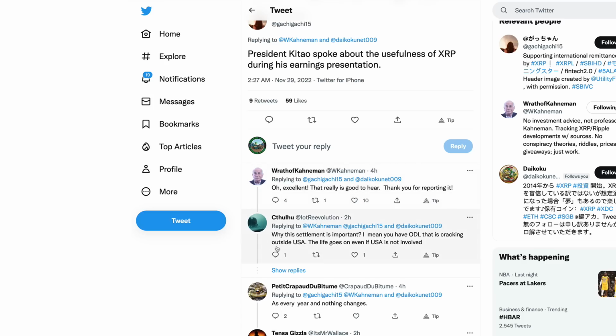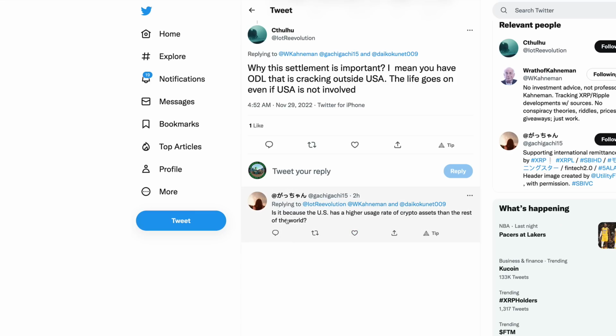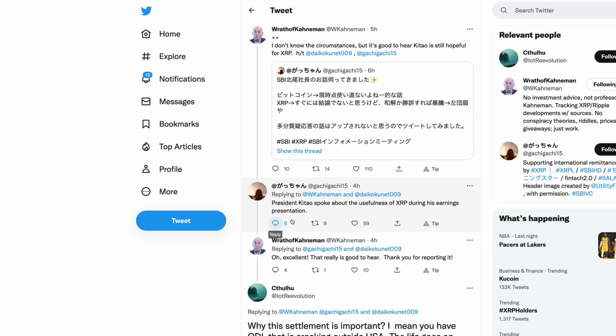Lot Revolution here asking, why is this settlement so important? I mean, if you have ODL that is cracking outside the US, life goes on even if the USA is not involved. And this person here, Gachi15, responds, is it because the US has a higher usage rate of crypto assets than the rest of the world? We've got to remember, guys, it all comes back to the USA in a lot of ways. It's got the largest economy in the world. I mean, China, the US, getting neck and neck there, but the United States, a large economy, a very important economy. And so once there is the clarity for XRP in the United States, this is going to open the floodgates for real world demand of XRP.